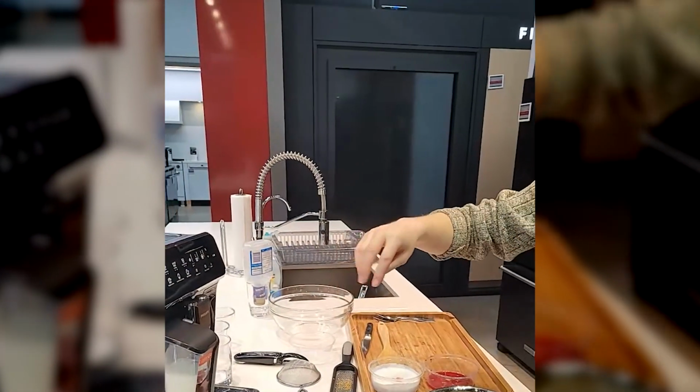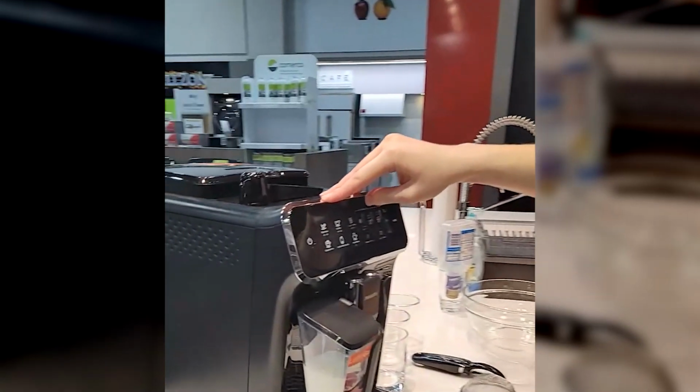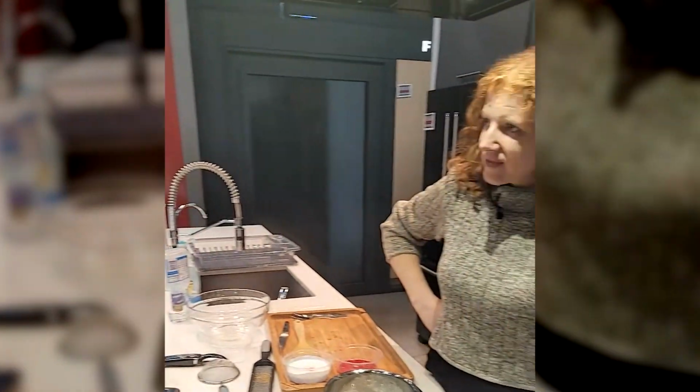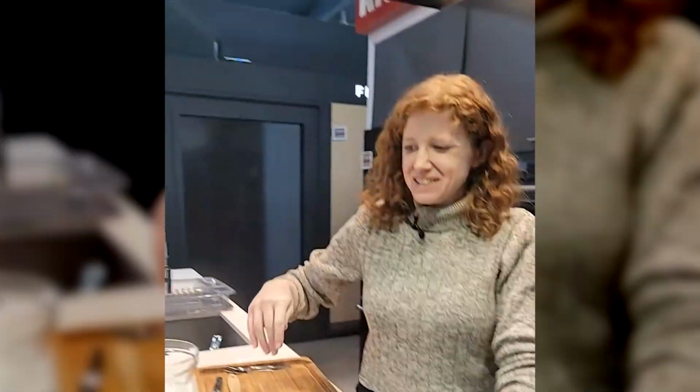We do have a question coming in from Lexi. Is the milk container dishwasher safe? It is dishwasher safe. And we have the results. 67% had coffee this morning. Nice. 1% was latte, and 1% tea. Actually, maybe I would increase that because I had a tea. There you go. That's great.